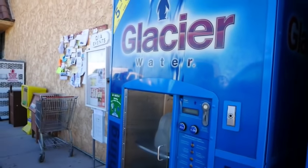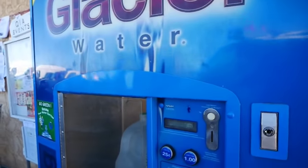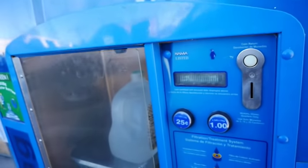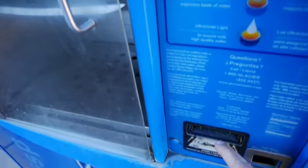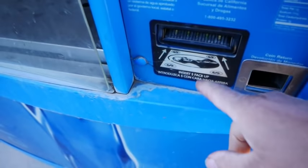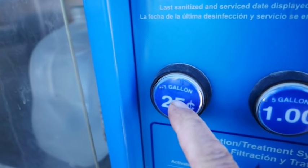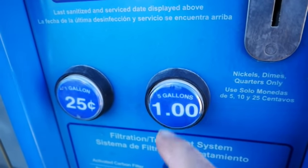This machine is 25 cents a gallon, 5 gallons for a dollar, 20 cents a gallon. That's why I'm here and why I'm getting it. So let me spin you around and I'll give you an idea of how you get water here. The key thing is you put in your quarter here, or your dollar bill here. See a dollar bill slot and a quarter slot, and then you push a button that says either quarter or 5 gallons for a dollar.